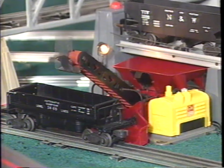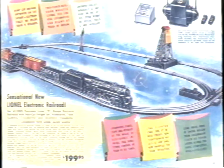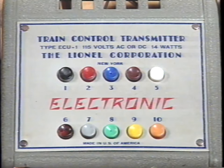Other important new items included the diesel coal loader, the conveyor lumber loader, and the Lionel electronic control railroad. Priced at $200, this set was strictly for rich kids. Lionel has always been innovative. An example was the electronic set.